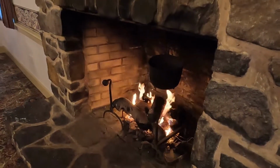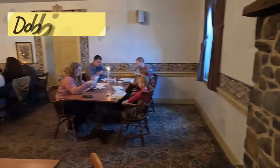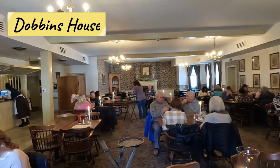Now, if you really want to add to your Gettysburg experience, I highly recommend you have lunch or dinner in the Dobbins House. So Dobbins House is the oldest building in Gettysburg, and it served as the home of Reverend Dobbin when he had the home built in 1776, for his wife and his 19 children.